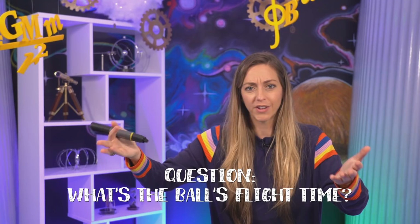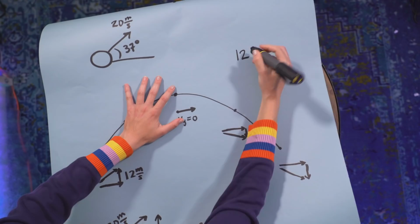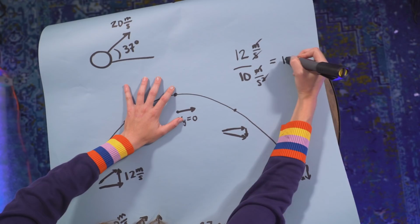So, what's the ball's flight time? I can figure that out with the vertical velocity. Vy is 12 meters per second and goes to zero halfway through the flight. The ball is decelerating at 10 meters per second every second. So how long will it take gravity to slow the ball down to zero? Well, that's 12 meters per second divided by 10 meters per second squared. Check the units. And I get 1.2 seconds.